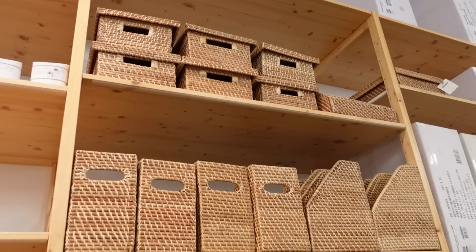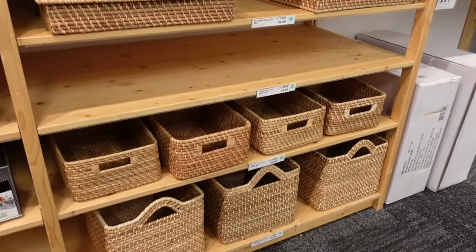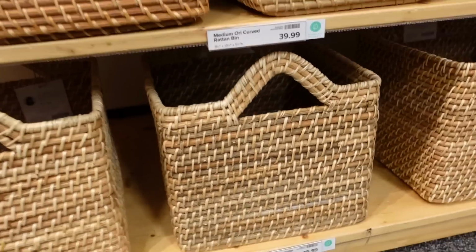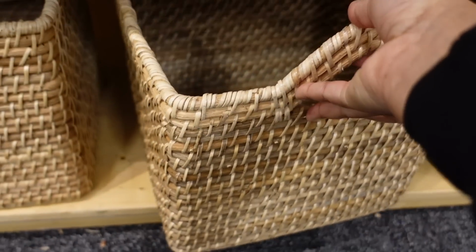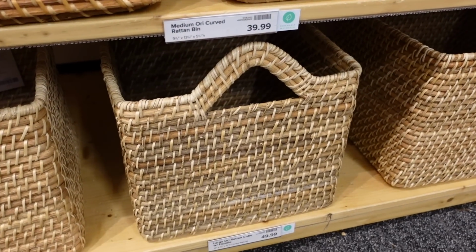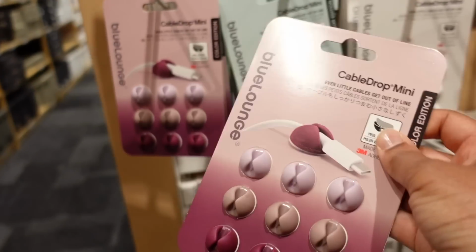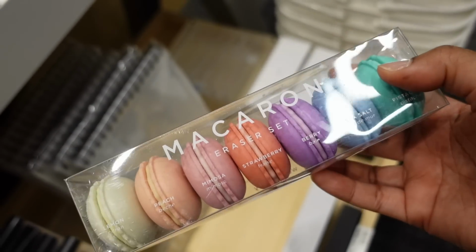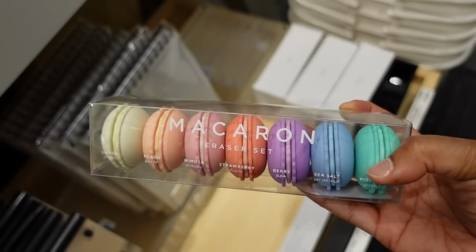There is now a rattan desktop collection, which is so beautiful and gorgeous. It includes these beautiful bins. These are cubes. You can stick all of your whatever in here in your office, or toys or anything you want in there. They're so gorgeous. While I'm here, I'm also going to grab some cable drops because I forgot these last time I was here. If you've ever wanted to erase anything but also make yourself hungry at the same time, there's these macaron eraser sets. They're very, very cute.